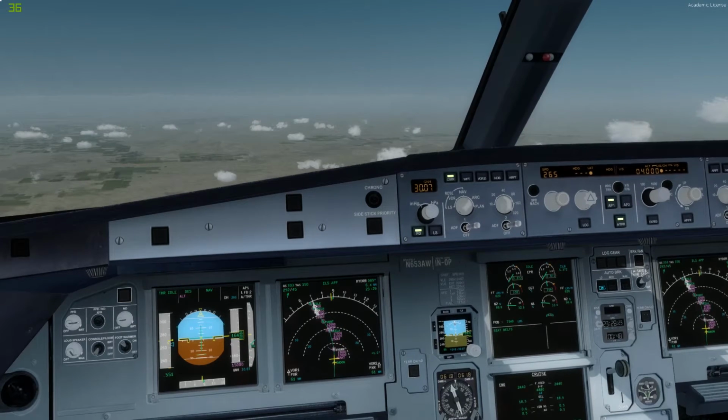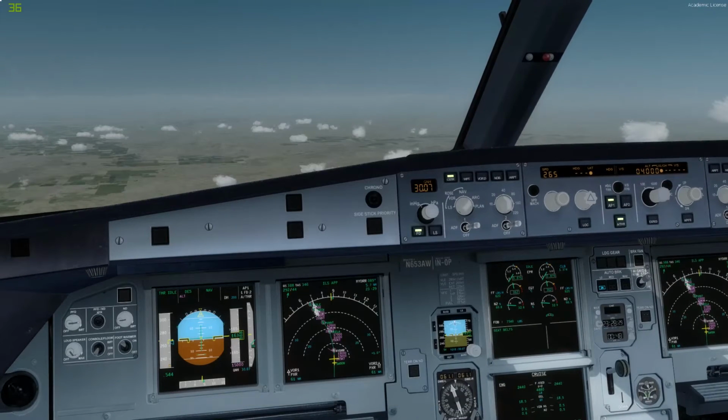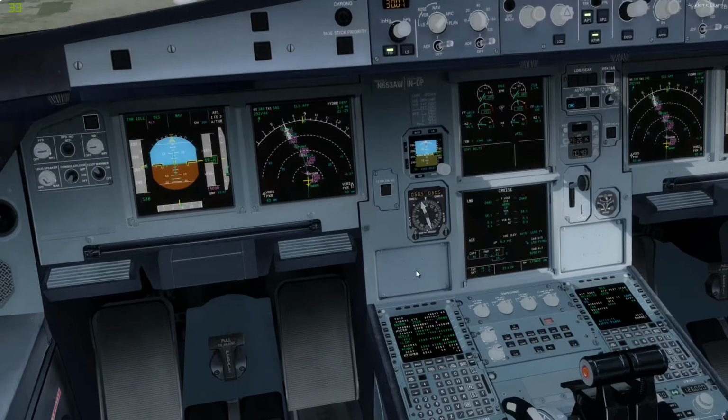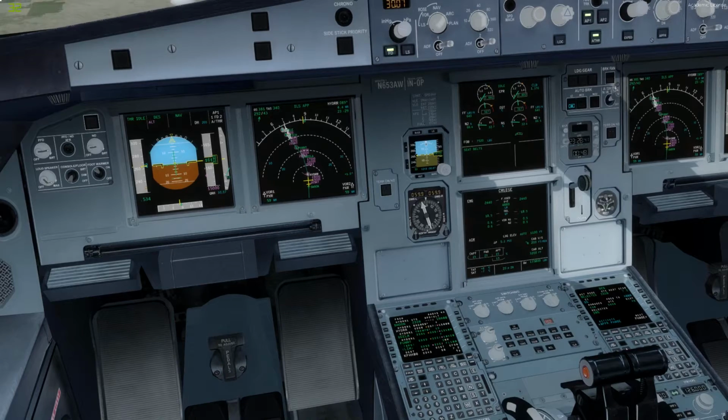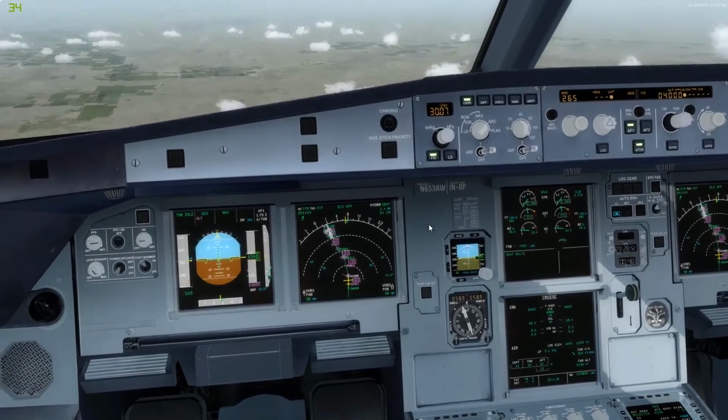We'll go ahead and do the approach checklist. Briefing, we have already briefed that, yeah. ECAM status. Double check our status page. Normal. Seatbelt sign is on. Barrel reference is set 3007, all three. Decision height is set at 200. And engine mode selector is still at normal. So the approach checklist is complete.